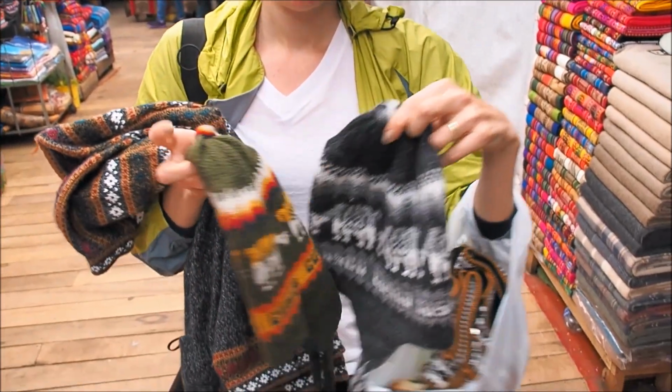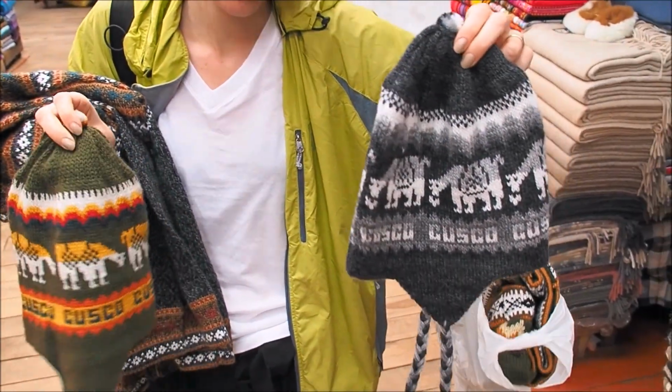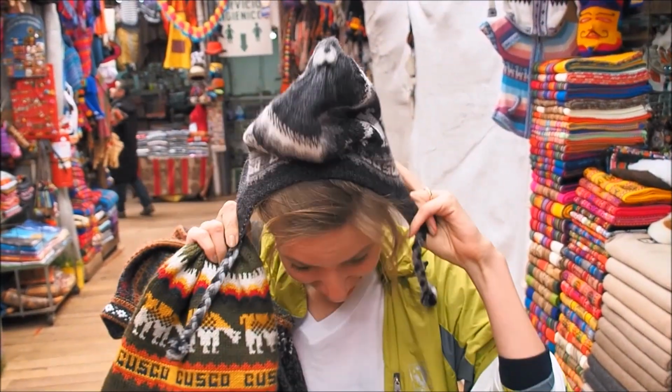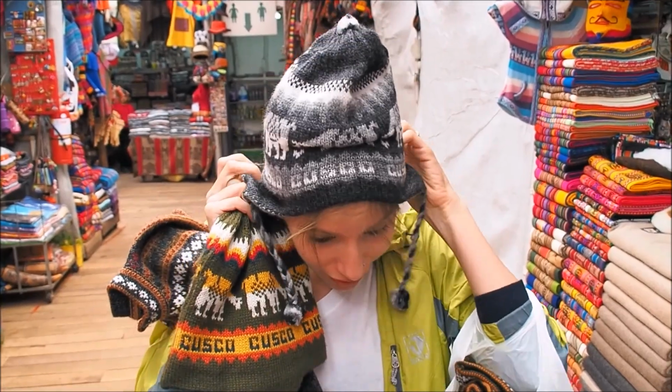And you've got to try it on, of course. Oh no. Try it on. But it's going to look silly. You are silly though. But I have a big bun right now. Oh yeah. Let's zoom in for that. Come on, smile.